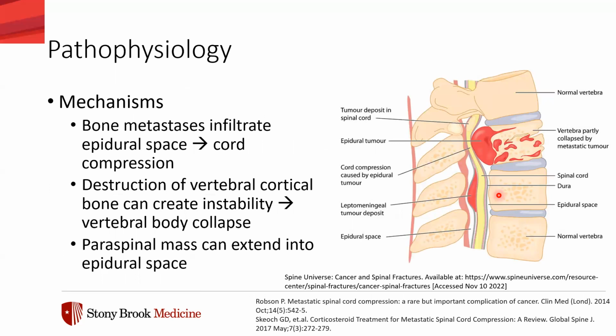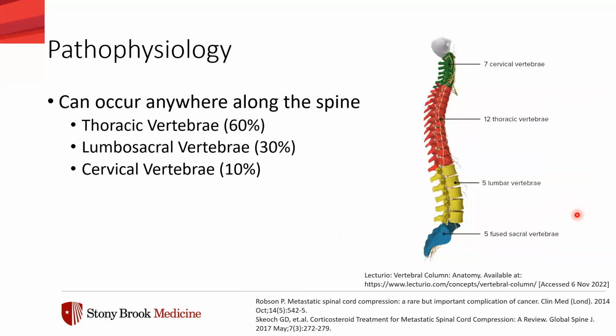So the pathophysiology: there are different mechanisms by which it could occur. One of them is bone metastases infiltrating the epidural space, leading to a cord compression, which is seen right here. You could also have the tumor going in and destroying the vertebrae, causing a vertebral collapse, which is seen over here. You can see the bone is worn down, and that's from the tumor doing that itself. You also could have a paraspinal mass that extends into the epidural space. Also as a note, it could occur anywhere along the spine, but it occurs most commonly in the thoracic vertebrae, which is this red section right over here.